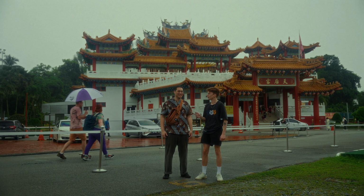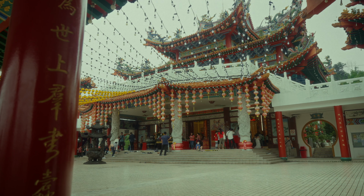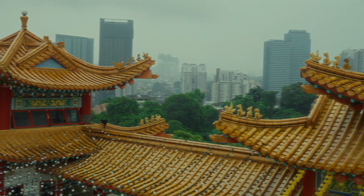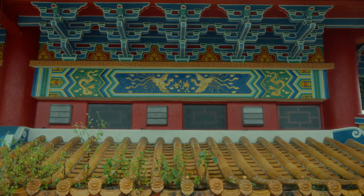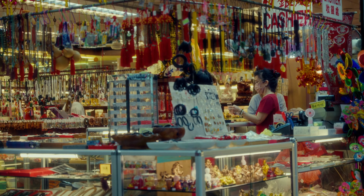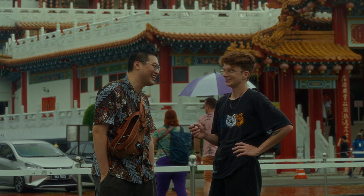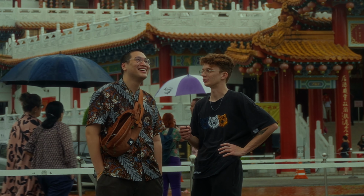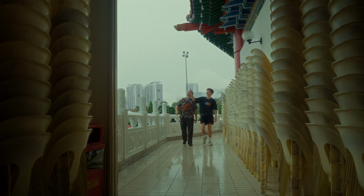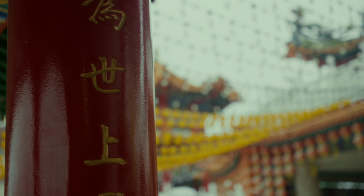And where are we? We're at Tian Hou Temple. This is by Lorong Bellamy on top of Robson Heights. Very close to my workplace, actually, like 5 to 10 minutes away. I rarely do come here. My family usually frequents Burmese temples, actually. So it's nice to always come here with you again. I've definitely frequented this place a couple times. It's so ornate and nice, isn't it? I was reading up on it a little bit as we came here.